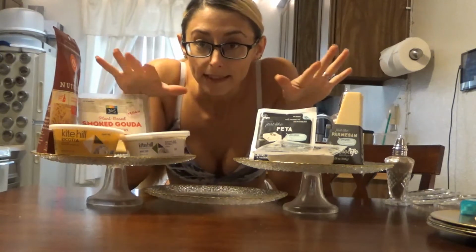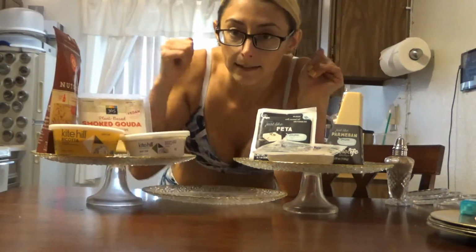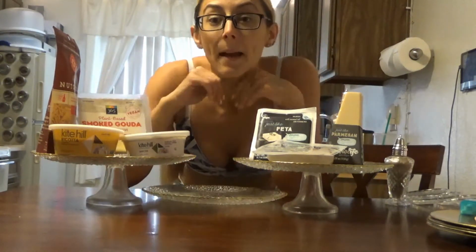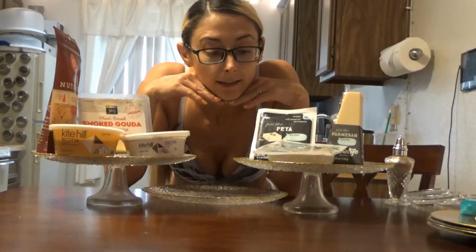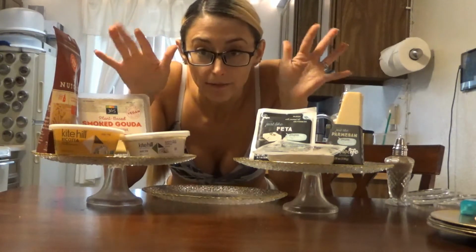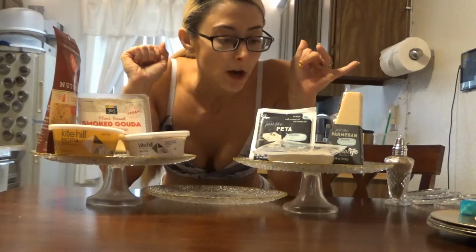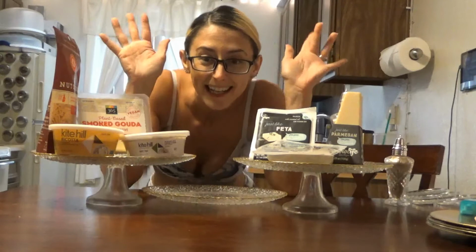Obviously, I will be using these in recipes in the coming videos, especially like the ricotta. That's not really a great taste tester, but it is great for making lasagna, which I haven't had in literally a year. I have not had lasagna because you have to buy all these different types of cheese to make lasagna, but I think I might make some this week. So, let's give it a taste test, and I'll tell you what I think.